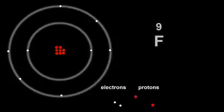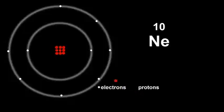Number 9, fluorine. 9 protons and 9 electrons. Electron configuration 2, 7. 2 electrons in the first shell and 7 in the second shell. Number 10, neon. 10 protons and 10 electrons. Electron configuration 2, 8. 2 electrons in the first shell and 8 in the second shell.